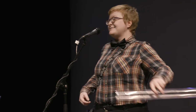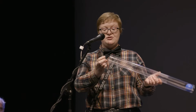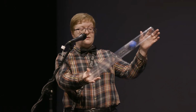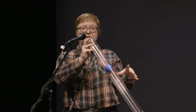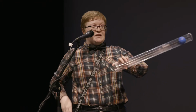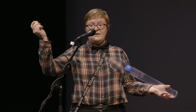So what we have is we take a bunch of atoms and we bounce them back and forth between two mirrors. So as we're bouncing them back and forth, we're adding energy to the atoms. Every time they get bounced back and forth, they gain a little bit more energy. And the more energy they gain, eventually they're forced to release another particle called a photon.